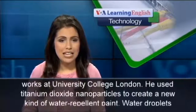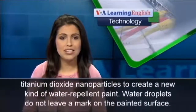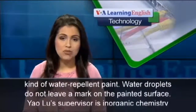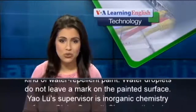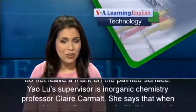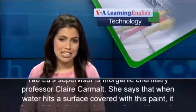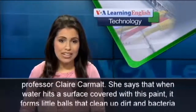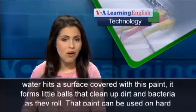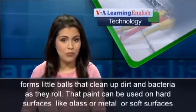He used titanium dioxide nanoparticles to create a new kind of water-repellent paint. Water droplets do not leave a mark on the painted surface. Yao Lu's supervisor is inorganic chemistry professor Claire Carmalt. She says that when water hits a surface covered with this paint, it forms little balls that clean up dirt and bacteria as they roll.